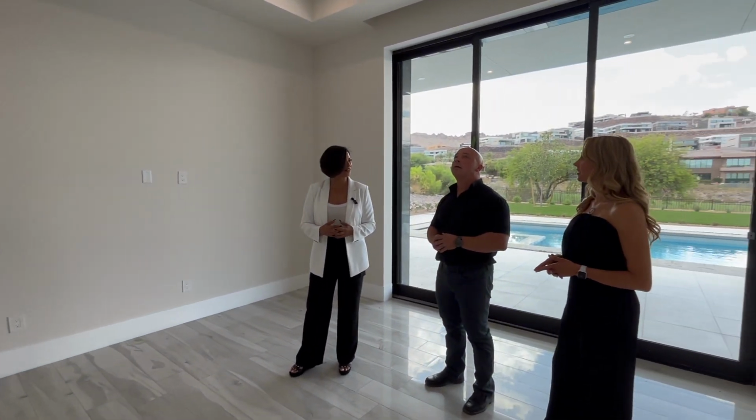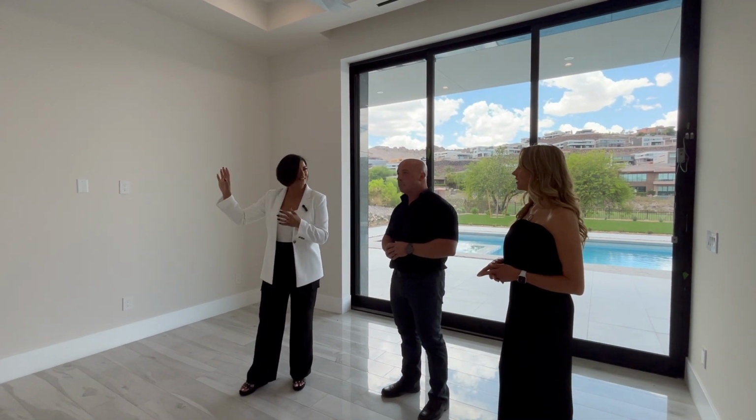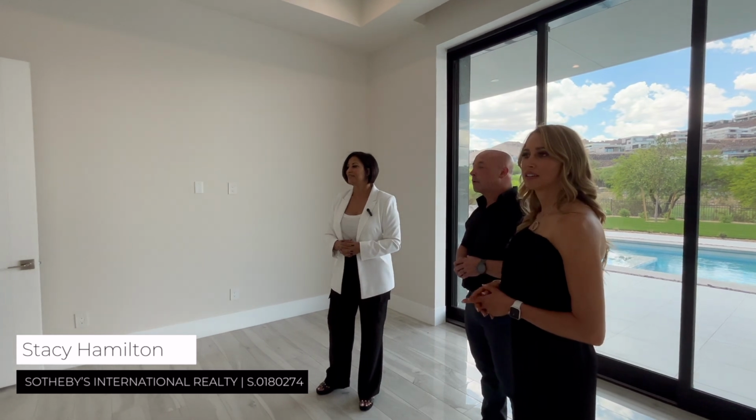Just different tiles and different feels to the bedrooms. This one I feel is a little more masculine. And then the bedroom next door, same vibe, but a little more feminine. Really nice job. Well, great, Stacy.